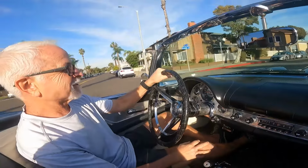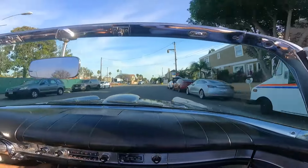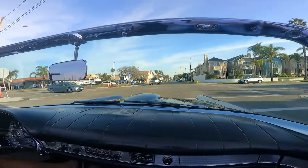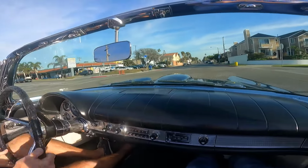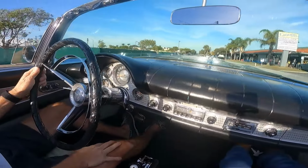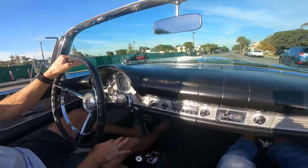Guys, this is a lifetime opportunity, definitely for me. It doesn't stop as sharp as other cars do. They've got a lot of weight behind it, and of course everything is improved through the years. So modern technology is a lot better than this technology, but it's kind of hard to beat the look. That is true. I agree.